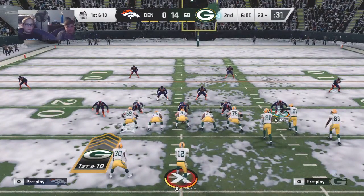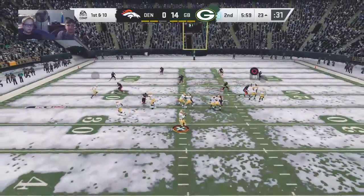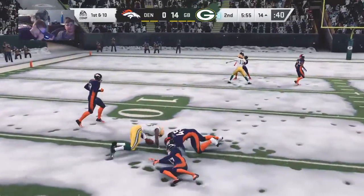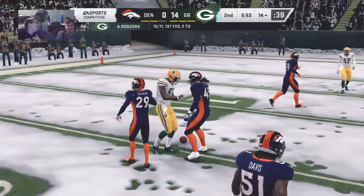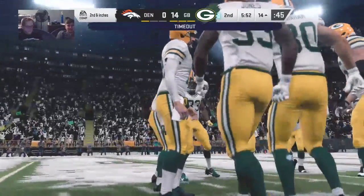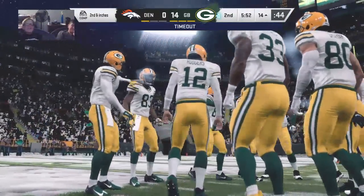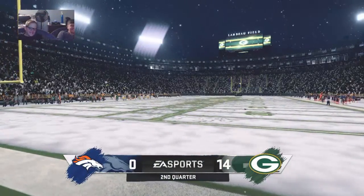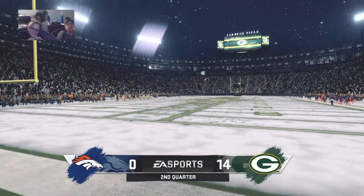It's first and 10. Rodgers to throw once more. Got an open man. It's Valdez-Scantling. And he'll get him inside the 15 down to the 14-yard line. Now the Broncos going to use the second of their timeouts. So as they take it over, we step aside.